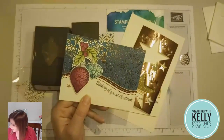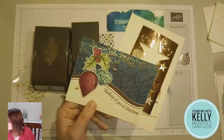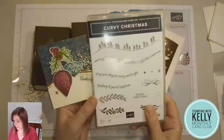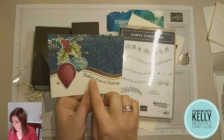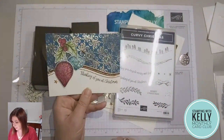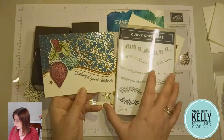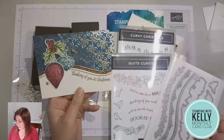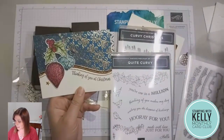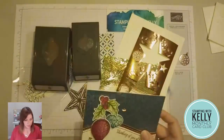And then of course I would recommend using the Curvy Christmas stamp set to go along with it, because thinking of you at Christmas fits perfectly along that curve. So that's why it's essential to get it as a bundle, right? Not just, you know, these 2 items that come bundled together, but the mega bundle that comes with the designer series paper too. Okay, get on with it, right?